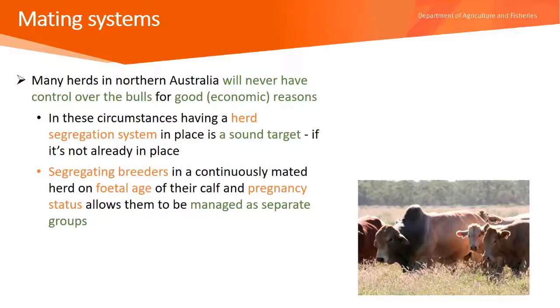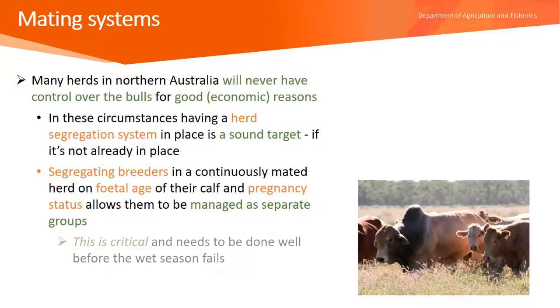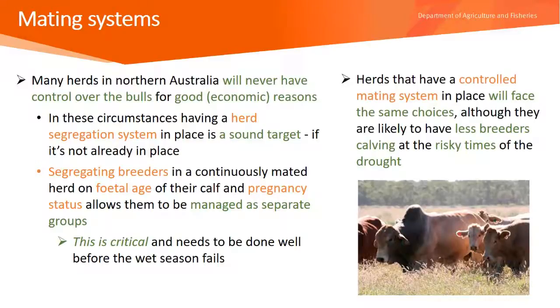Segregating breeders in a continuously mated herd on fetal age of their calf and pregnancy status allows them to be managed. This is critical, and it needs to be done well before the wet season fails. Now, herds that have a controlled mating system in place, which is a lot of herds in central and southern Queensland, will face the same choices, although they are likely to have less breeders calving at risky times of the drought.